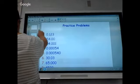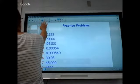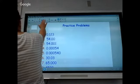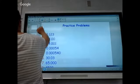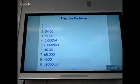All right, let's look at these real quick. All right, look at those 9 real quick. And let's see if you can tell me how many significant digits. I don't care if you write them down or just write the answers down.